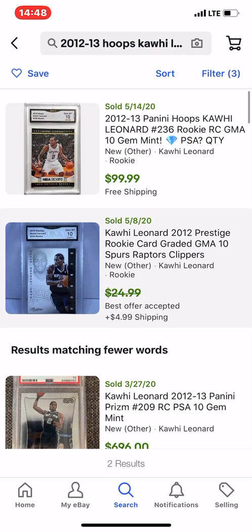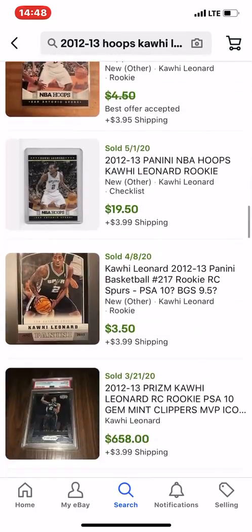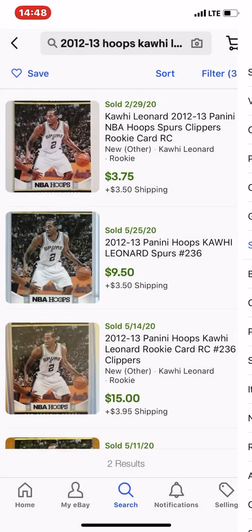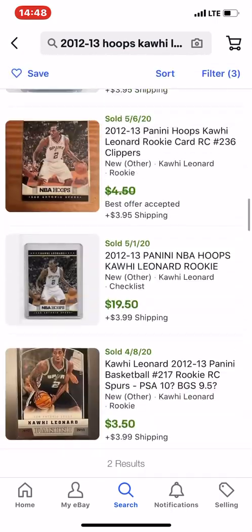That's the hoops. So the hoops up here sold May 14th for $99. So there's a good range right there. You know, it was selling for like $18. We had a $99. If we keep looking, there was a $45 one. I don't know why it's not professional grader. And see, it only gives me PSA as an option. We got to get GMA on there for a list of options.